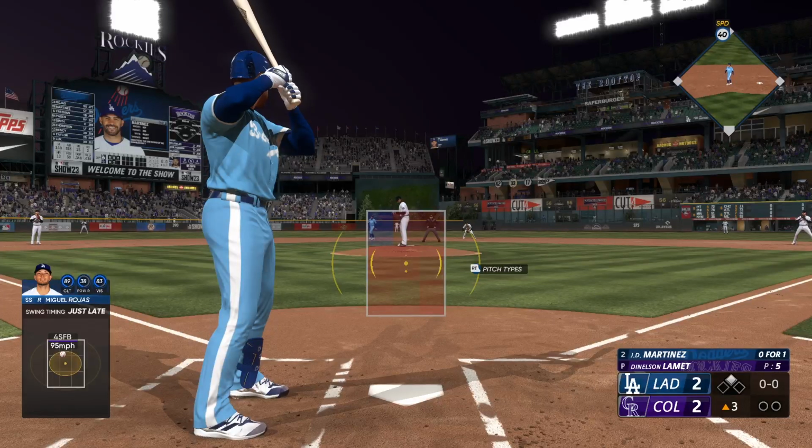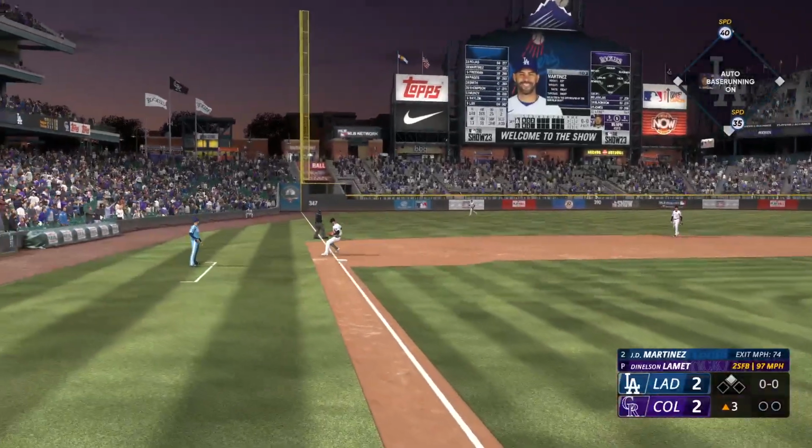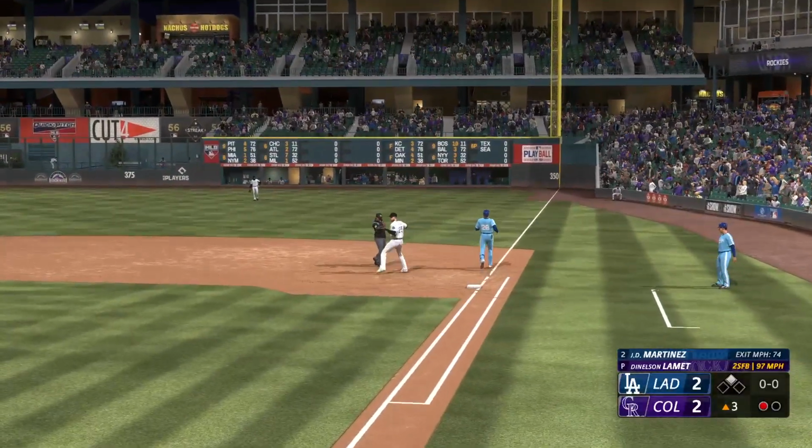Too much, but still looking to drive it, and that's exactly what he's able to do, into the opposite field gap for the double. Here's JD Martinez. This to third, and Martinez is out.